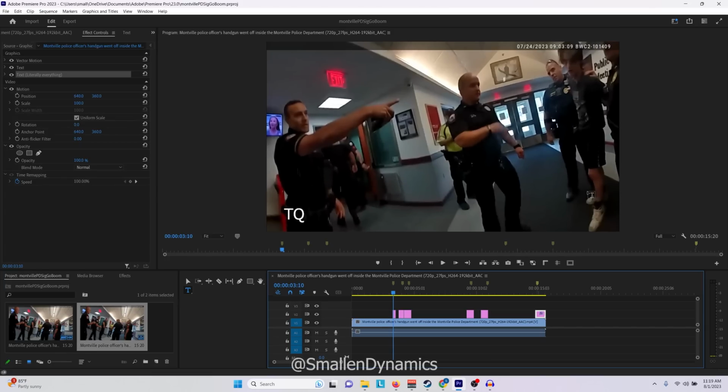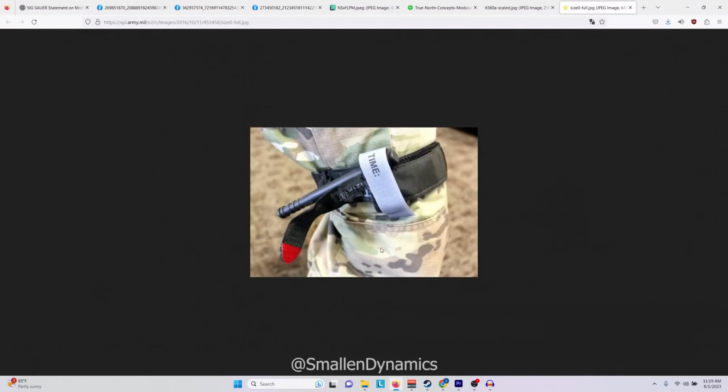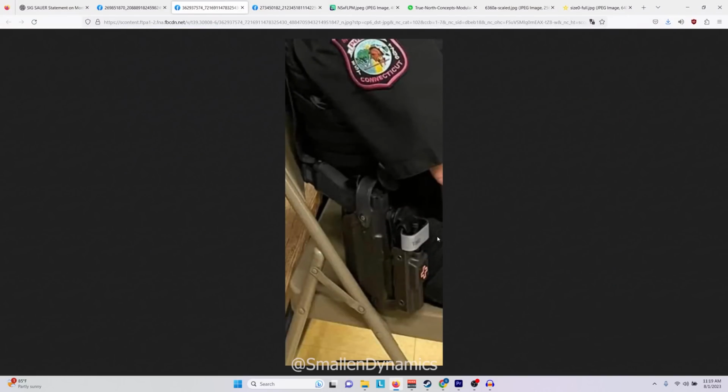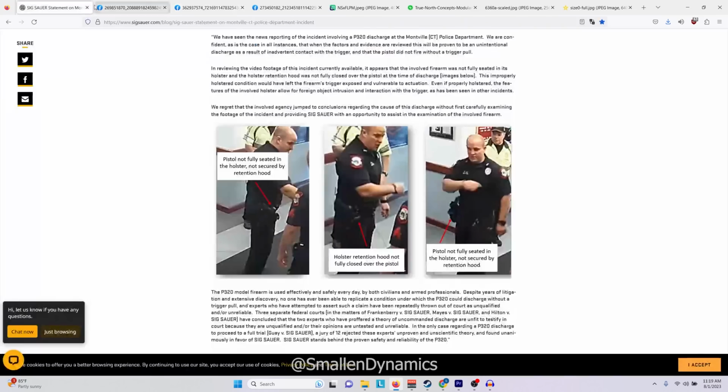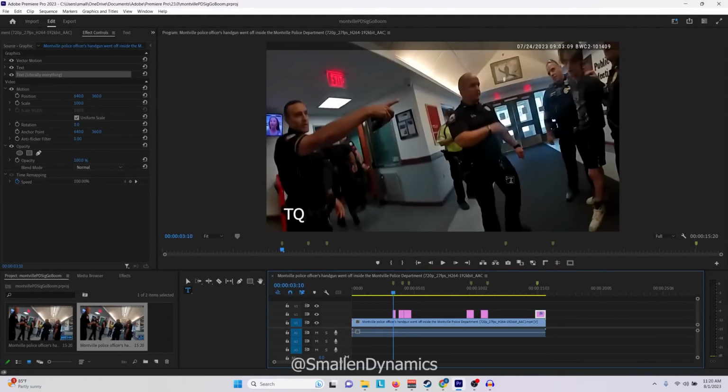Here's our first point of interest right here. Like I said, noted, everything's going to be off to the side, so it's not super distracting. What I think we could clearly see here is that white strap from the tourniquet holder. Okay? We'll keep referring back to this image because it's straight from Montville Police. What could this possibly be, this strap here? I think it's pretty clearly this tourniquet holder. SIG, on the other hand, thinks it's the retention hood. Now, once again, I am some dipshit on the internet, but I'm not sure how SIG is missing this.